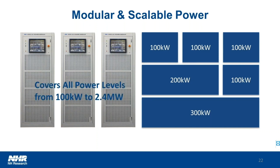This method applies to all power levels from 100 kilowatt up to 2.4 megawatt. This is a system that will grow with you over time.